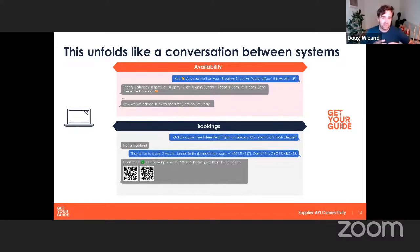It actually is very much like a conversation. So what we will do is ask the system, how many spots do you have left? They'll say, oh, we have 8 spots left at this time slot. Please update your availability. And then they will sometimes notify us proactively when we should update our availability on our side, so we always have the best possible and most recent availability information.